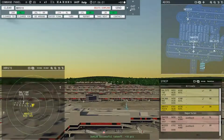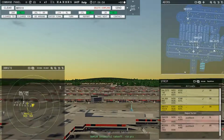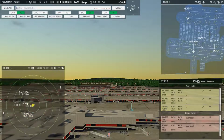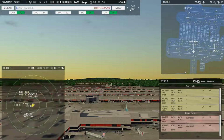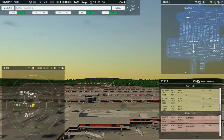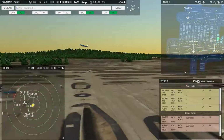Okay, you're going down the cargo pad. Delta 1164, runway 8 left, cleared to land. Runway 8 left, cleared to land, Delta 1164. Delta 2575, continue taxi. Continue taxi, Delta 2575.